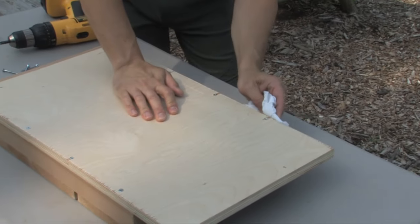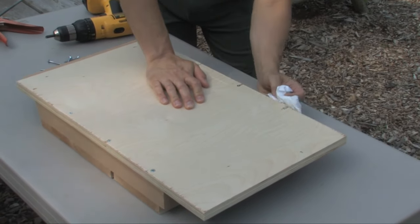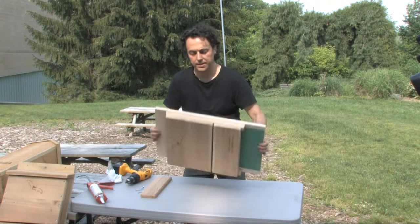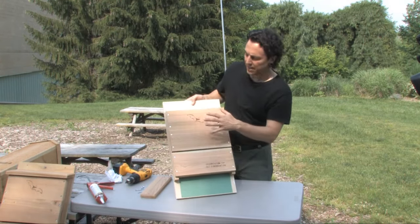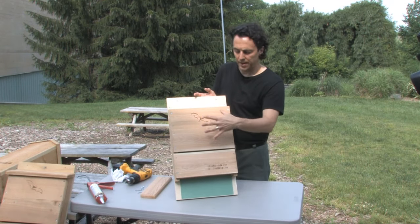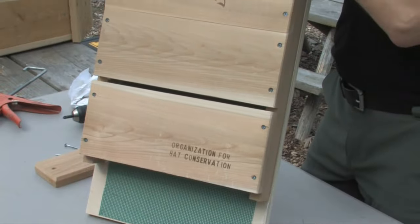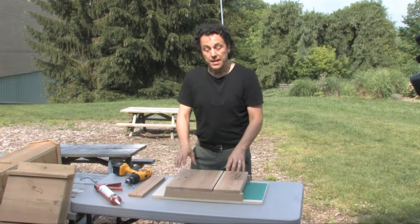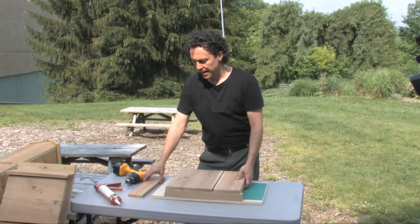Same thing on this side. This exterior latex caulk is going to really help to seal up the bat house. The screws and the caulk together, along with the cedar and the exterior grade plywood, this bat house is going to last 20 years.